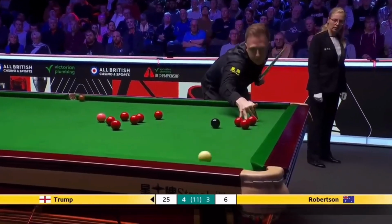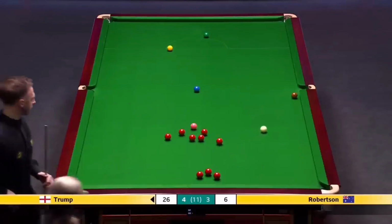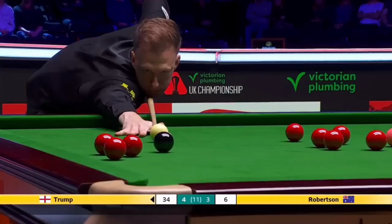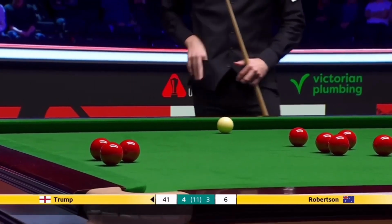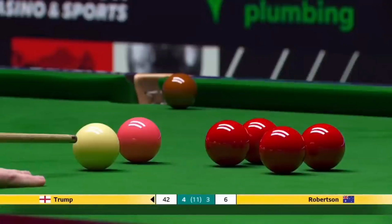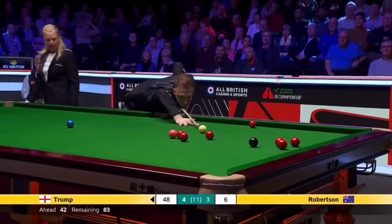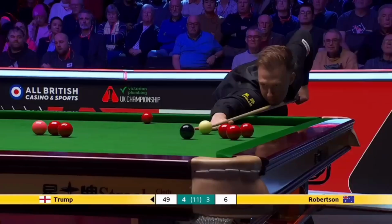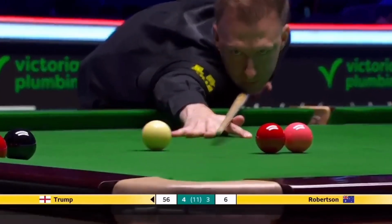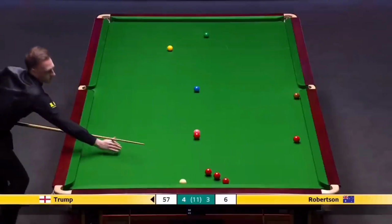It was well played, and this is, as you see, the cue ball jumping a bit. No, just dropped on the red. The one to the extreme left of the five obviously pots. 29. Wow. And a colour needed.